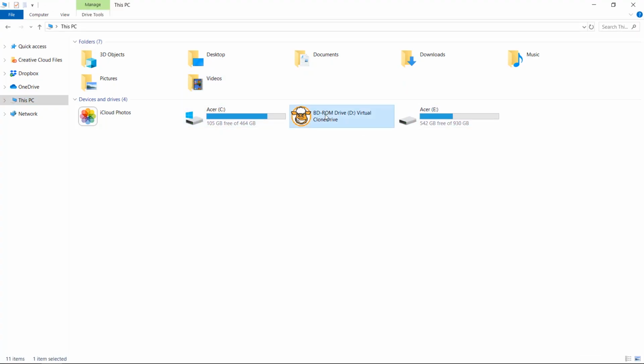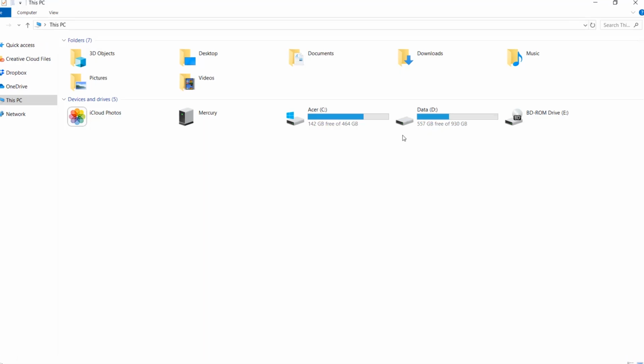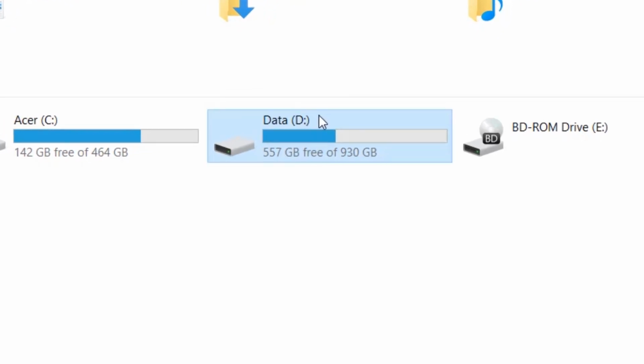Once you confirm that everything is running okay, you may then choose to format your hard disk drive and start using it as your data drive.